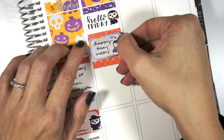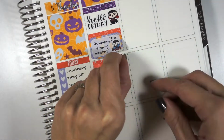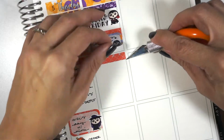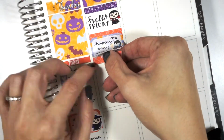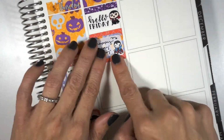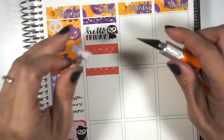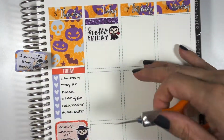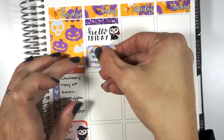But I did mark down happy birthday to my husband, and I thought it was kind of funny because I used a Superman sticker for him because he is my Superman. Here I am looking at it, and then I completely take it off because I just couldn't deal with it anymore.